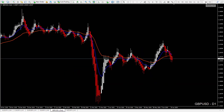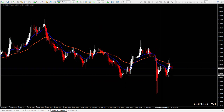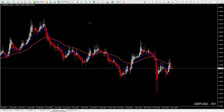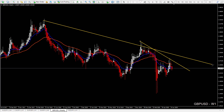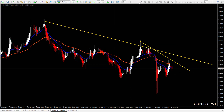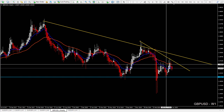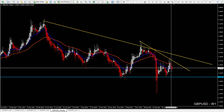GBPUSD. What we have on the weekly is a bit of a range. We see this. Still, we are in the downtrend. This is our weekly trend line. If we draw a different line, we have this. So it's still definitely a downtrend. Retest of those previous lows here, and a little bit of range. We see that price went up, made higher highs, but then retraced lower again.